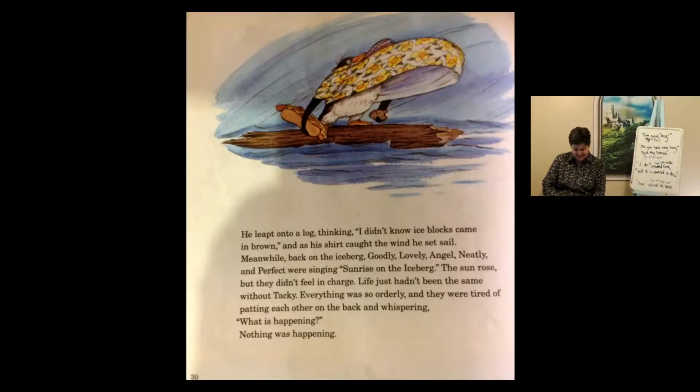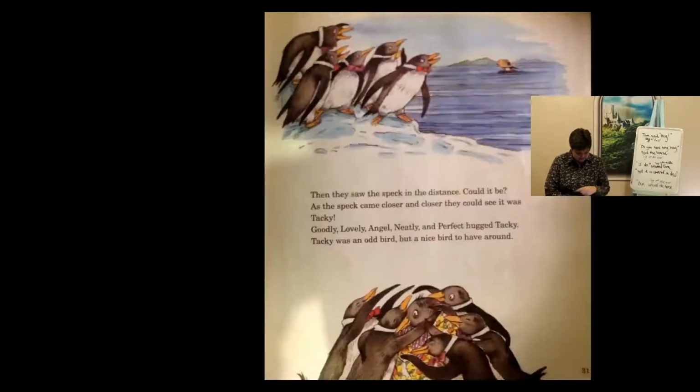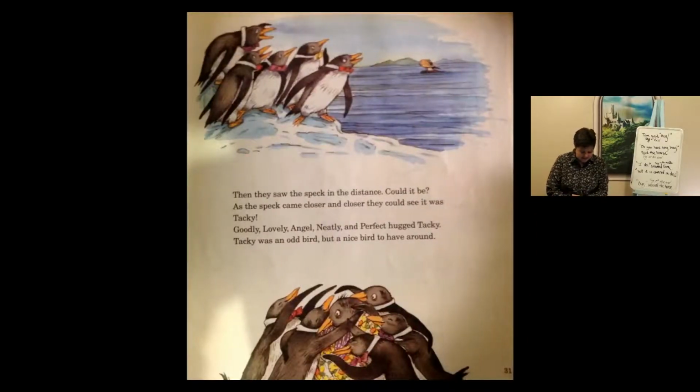He set sail. Meanwhile, back on the iceberg, Goodly, Lovely, Angel, Neatly, and Perfect were singing, "Sunrise on the iceberg." The sun rose, but they didn't feel in charge. Life just hadn't been the same without Tacky. Everything was so orderly, and they were tired of patting each other on the back and whispering, "What is happening?" Because nothing was happening. Then they saw the speck in the distance. Could it be? As the speck came closer and closer, they could see it was Tacky.